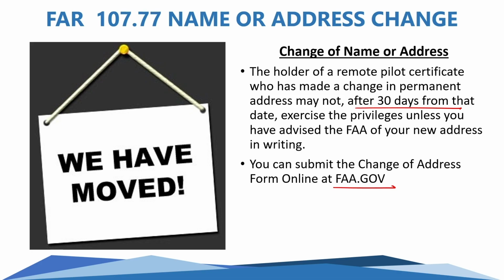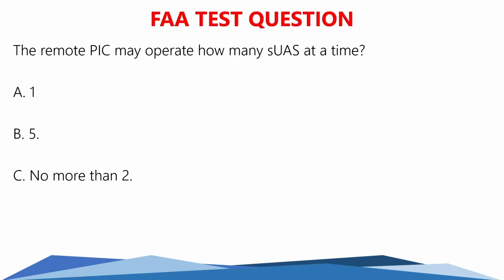All right, so that wraps up the regulations section. Let's go ahead and look at a couple of FAA test questions that revolve around what we discussed over the last 10 minutes. All right, so let's look at this one right here and pull this one up.